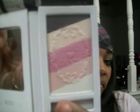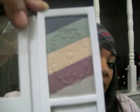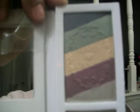This one is called Rebel. That's real pretty. And this one, I might not get a chance to open. Let me try it. This one is called Vice. Very, very beautiful. Vice. So I got to open all of them for you so you could take a good look at them.